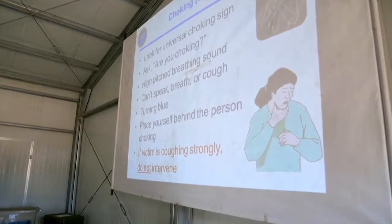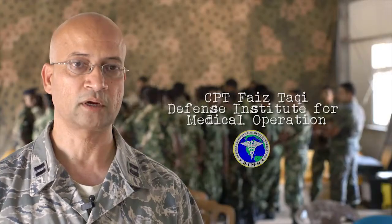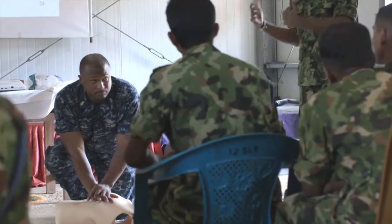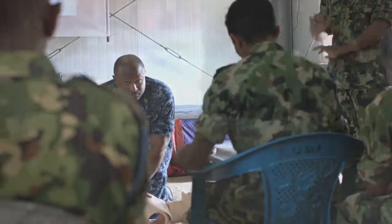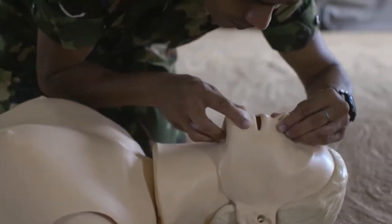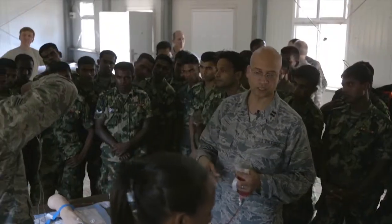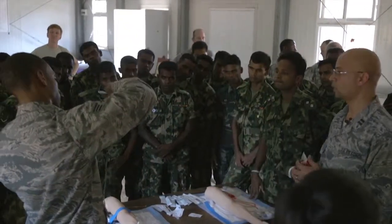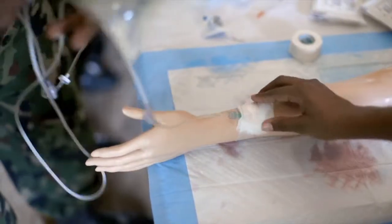So we're here as part of providing the training where their Army Corps of Engineers is learning about how to provide basic life-saving medical skills to their own soldiers. So we were able to teach them chest compressions, breathing assistance, and what to do in a situation if somebody is choking. We did the IV starts, and we were able to do that with the simulated arms that we have brought with us as training aids.